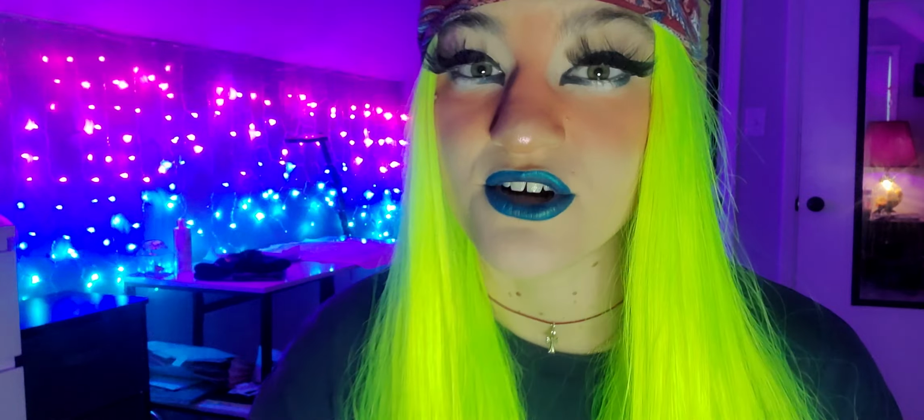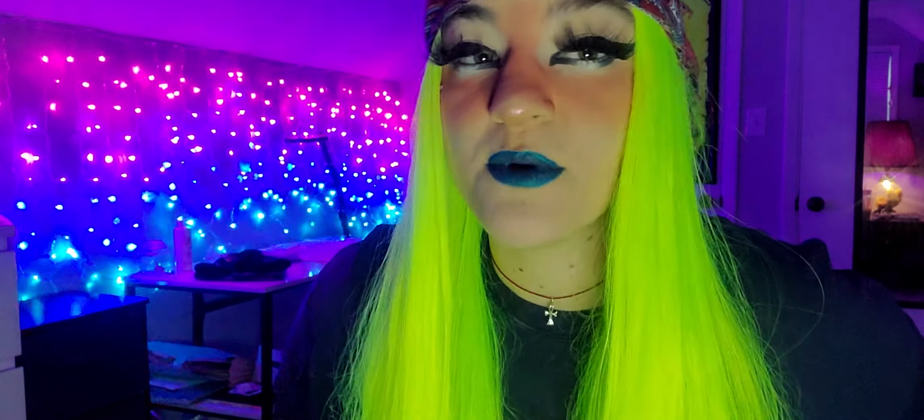I can't stand black products that come off as gray. It drives me insane. If you're gonna advertise that it's a deep black, you better make sure it's at least black and not gray. So that was infuriating.